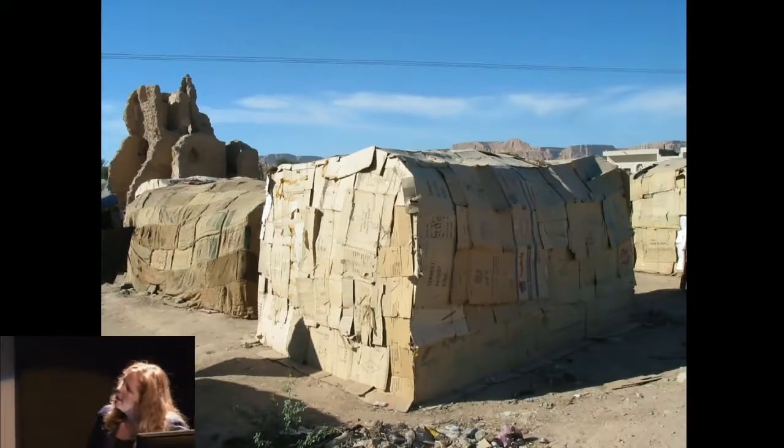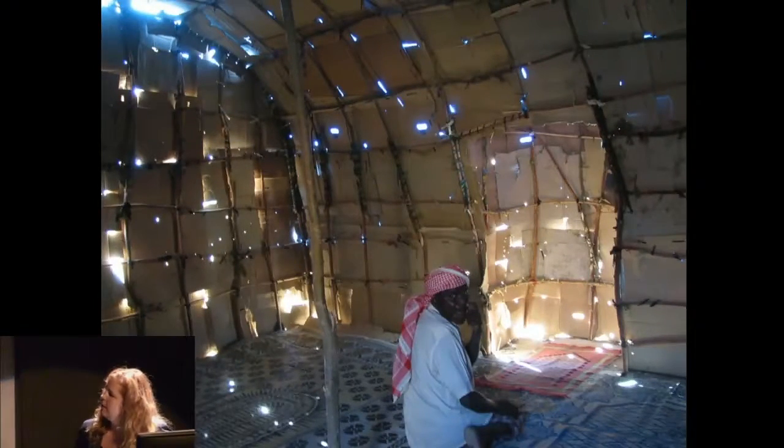We were inspired by a Somalian mosque in a refugee camp that we had seen in Yemen the year before. And the beautiful interior of this mosque, as the light passed through the holes and the handles in the cardboard material. We thought, wouldn't this be a really moving space for people to come to in New York to think about this issue of homelessness, which is so prevalent in the United States.